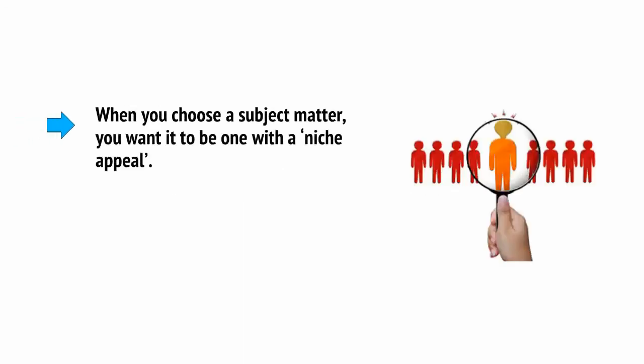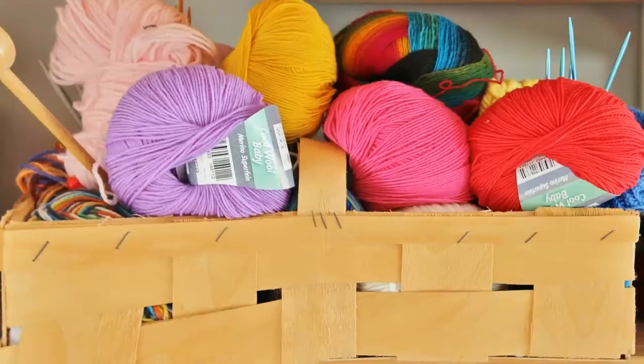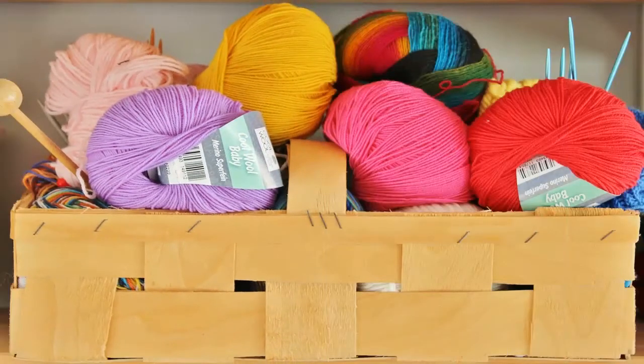When you choose a subject matter, you want it to be one with niche appeal. This means it's aimed at a particular type of person who is specifically interested in that type of thing. An example of a niche might be knitting. Now, if you have a blog about knitting and you sell knitting paraphernalia, only people who are interested in knitting are going to read your blog and buy from you. This way, you've cut out a niche for yourself rather than trying to appeal to everyone.